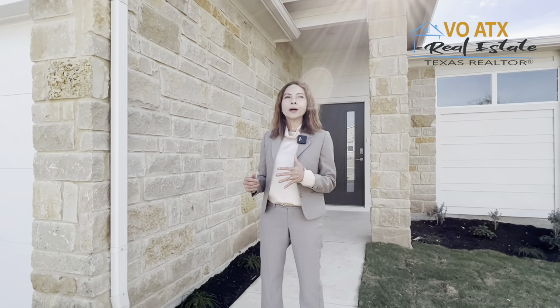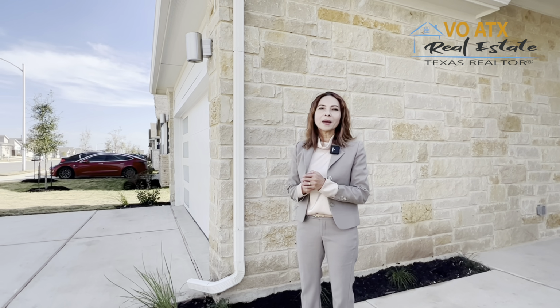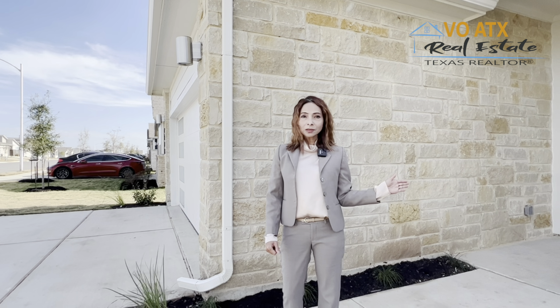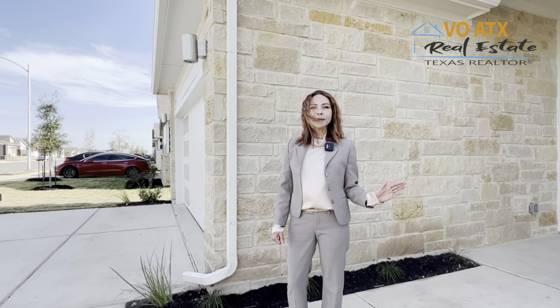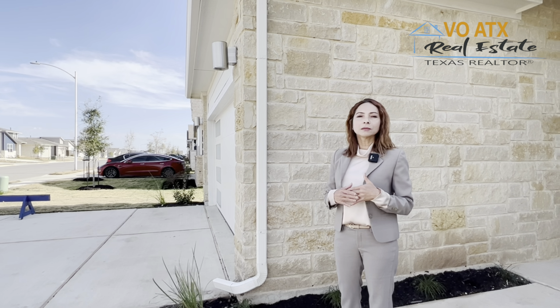Cantera East house style is more modern, and the outside elevation is different. Design and materials that are used inside the house are also different from the classic model. Here's a little bit of information about Pflugerville, Cantera Meadows, or Cantera East.